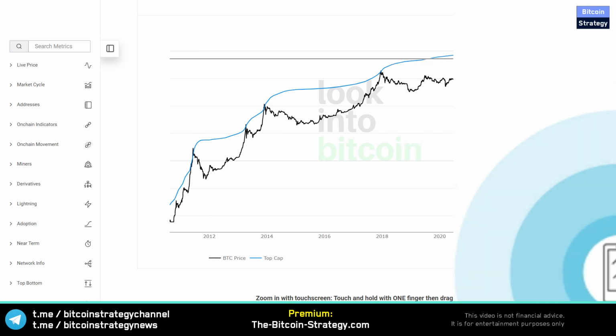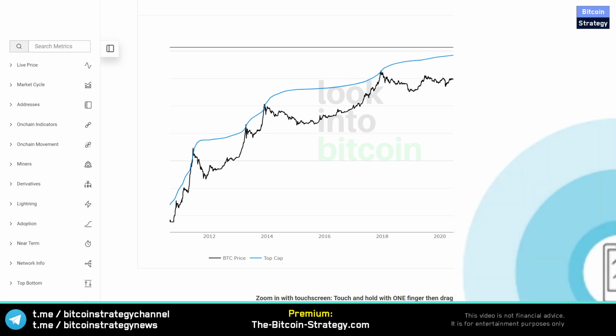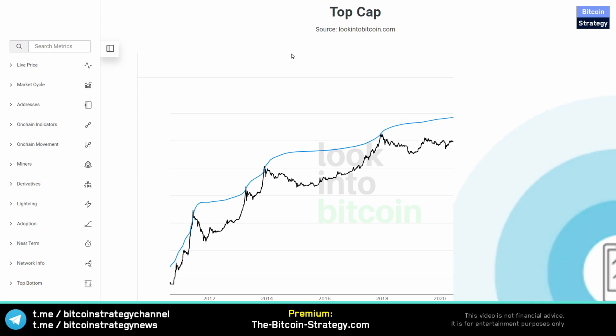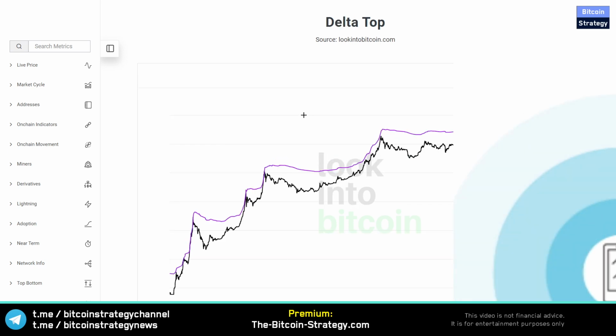It did a very poor job in 2021. And this is also why a lot of people actually failed to sell around these levels. Not necessarily because of this top cap model, but because there were several models that didn't yet ring the alarm bells at the time. A lot of people still expected Bitcoin to go to 100K, which obviously did not happen. So when it already failed in 2021, I don't think it makes sense to put too much emphasis on this model today.